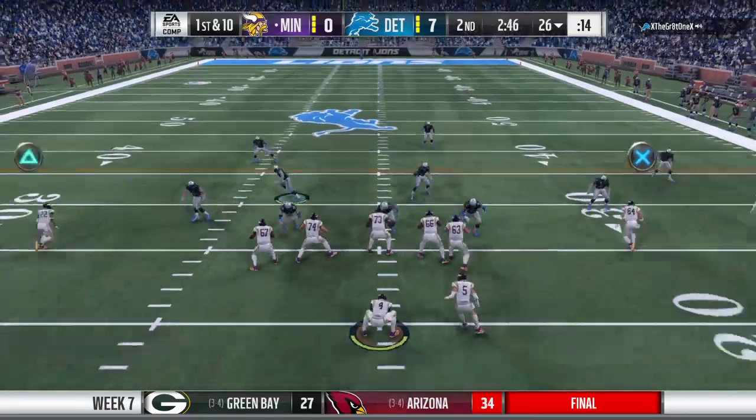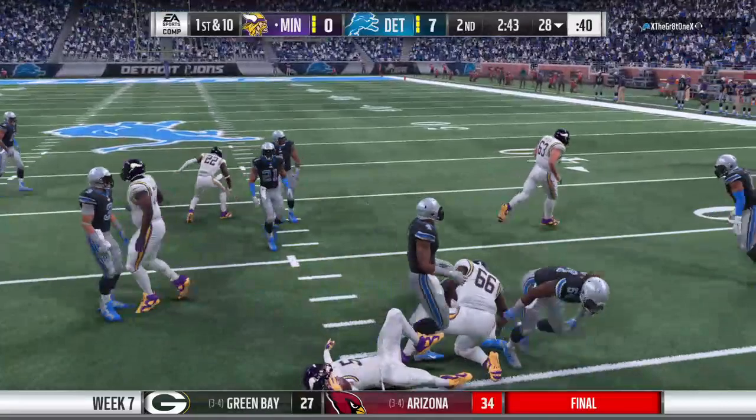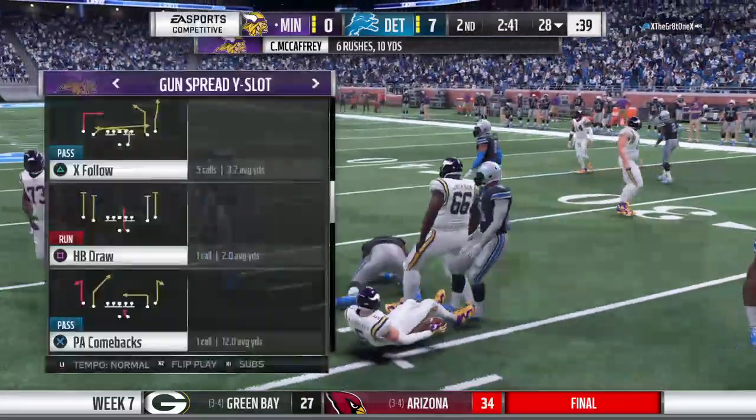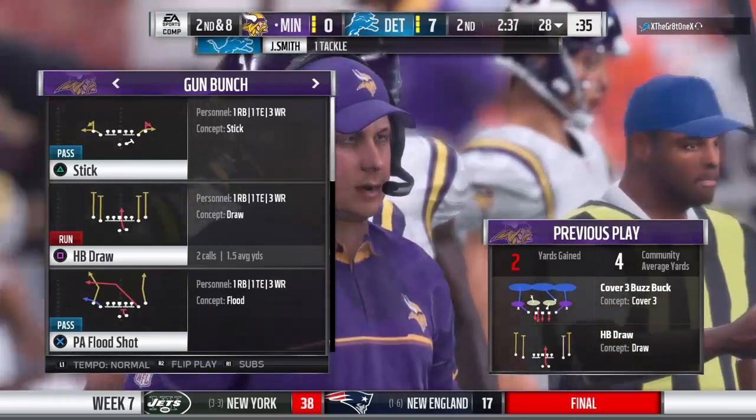Here we go. They'll run it now out of the gun. And, oh, he is really laid out that time. Knocked flat on his back. 2 yards on the pickup there. It'll be 2nd and 8.